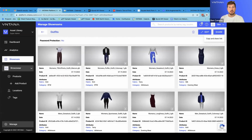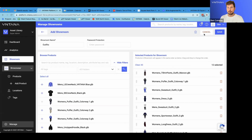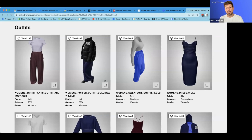They've been connected through the Clo plugin or the Browzwear plugin or exported from KeyShot, whatever it is. If I click edit here, I can see a bunch of models. I can search for them. I can add them quickly to my showroom. And then I click the share button, it copies a link. And now I have multiple 3D objects on a page that I can interact with.